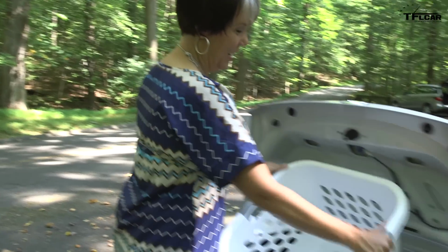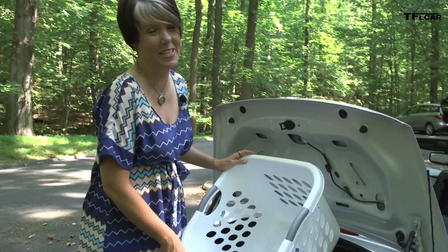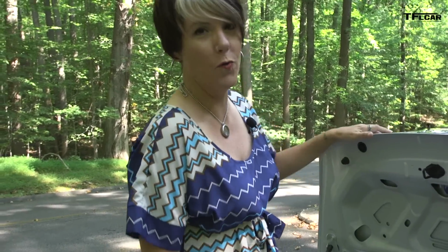So the trunk. You have 4.59 cubic feet of space. Now that's enough for an overnight bag and maybe a small purse. But what about the trademark laundry basket rating? Yeah, it doesn't really look so good for Mazda. Trademark laundry basket rating of 0. Boo, boo, boo, boo. Game over.